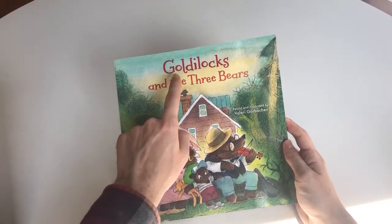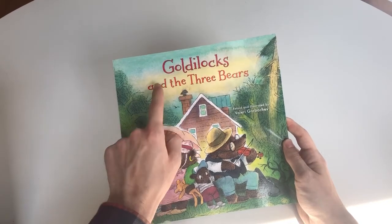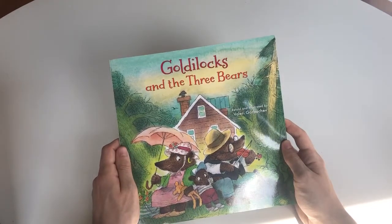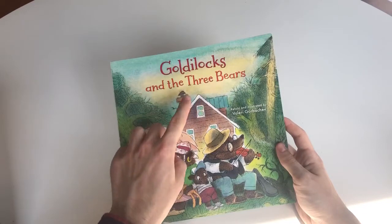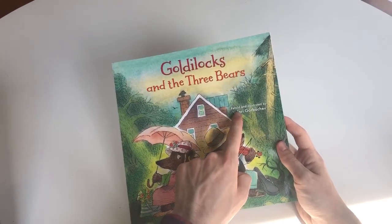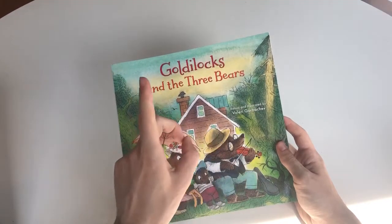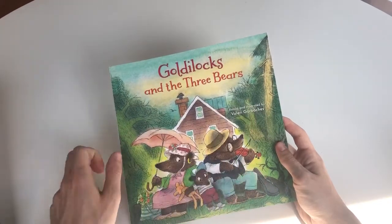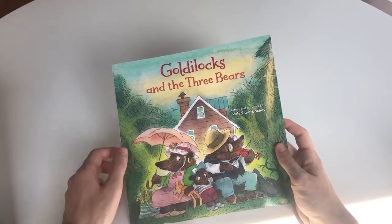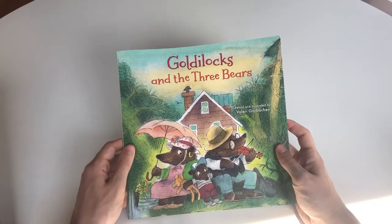That's right. It's here. This is the title of our fairy tale, Goldilocks and the Three Bears. What about the name of the author? Yes, this is the book's author, Valerie Gorbachev. He wrote the words in our story, and he is also the illustrator of our story. He drew all of the pictures. Now that we've learned some parts of the book, let's begin our fairy tale.